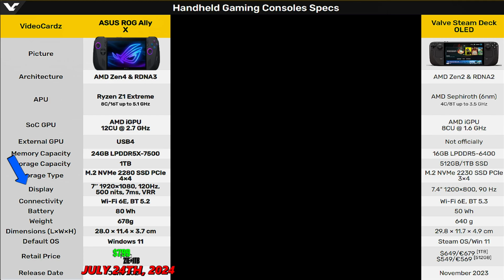But that's what the old ROG Ally has. This one has Wi-Fi 6 and Bluetooth. This one has Wi-Fi, basically the same thing, Bluetooth 5.2. Not too much of a difference there.